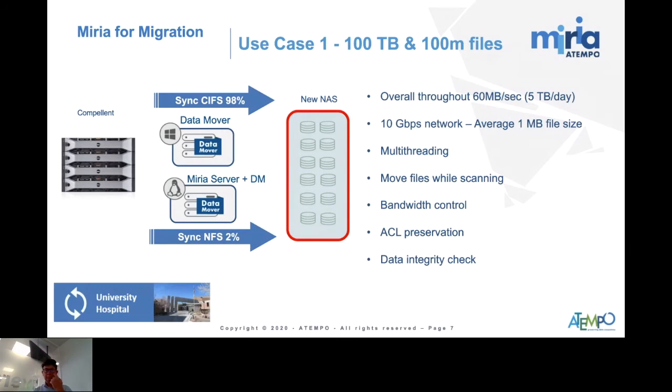The customer took advantage of this migration also to exclude some files. The idea was to clean the source storage a little bit and not move everything to the new NAS. We used, of course, multi-threading for this migration. We moved the files while scanning, and we controlled the bandwidth to make sure it was working well during the migration, with no impact or minimum impact on the users. Preserving the ACL and performing a data integrity check. So that's really one example that we did recently in a university hospital.